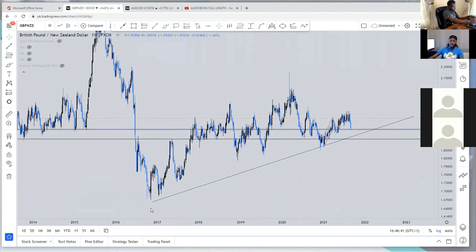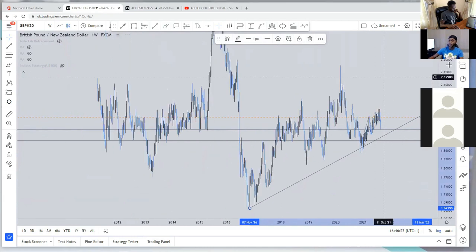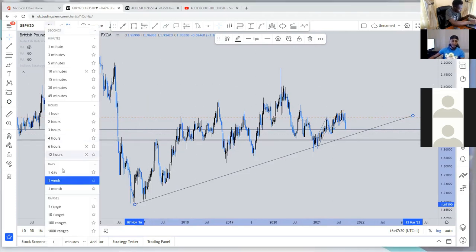I just use basic market structure, like support and resistance. It's the same as supply and demand. So when doing technical analysis, I work from my weekly back down towards my hourly time frame. The hourly time frame is when I'm actually looking for entries. I work from the weekly back down to daily.